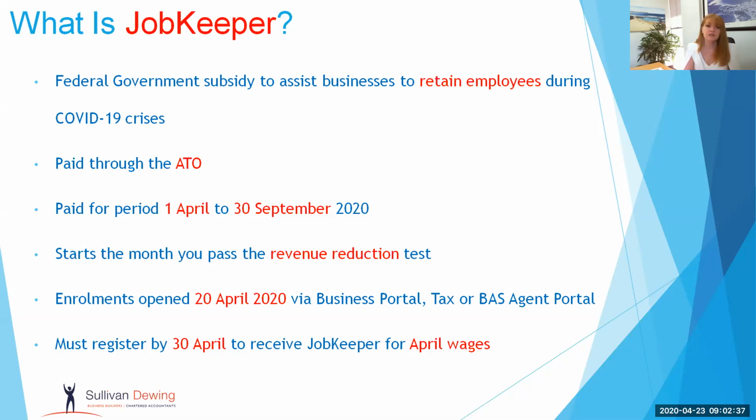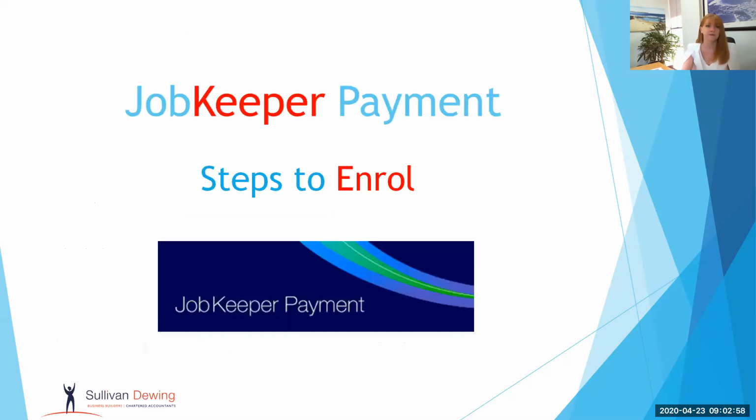You must register by the 30th of April to receive the JobKeeper payment for your April wages. So right now we are in a critical time period. It's very important that you are testing right now whether you are eligible for JobKeeper and getting those registrations done so that the ATO is aware of your circumstances.